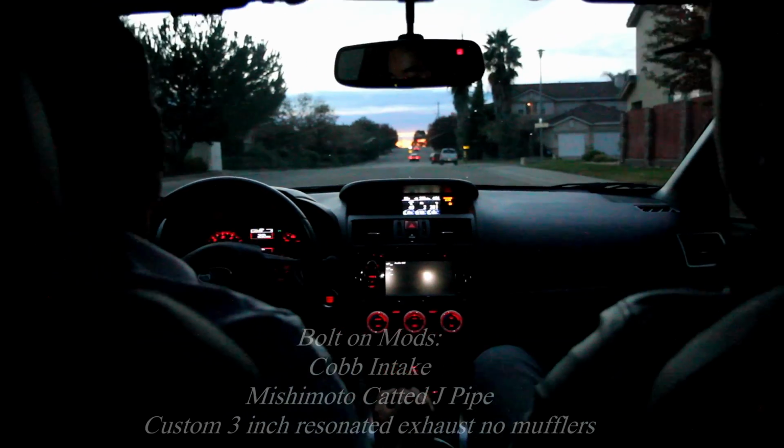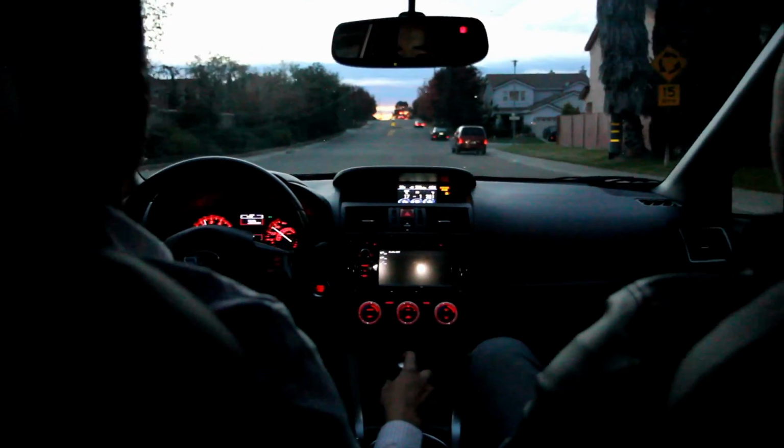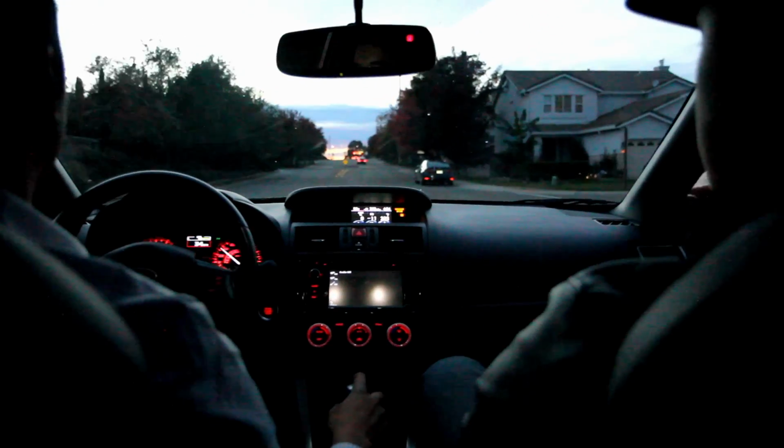You lose that rev hang that's notoriously known for these cars. Lose the rev hang, which is cool because my shifts feel like it's a lot more smooth. I'm not jerking my passengers as much.